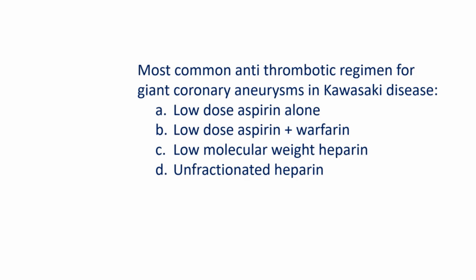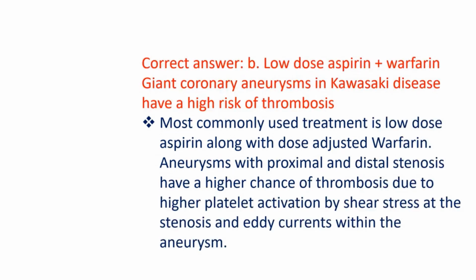Most common antithrombotic regimen for giant coronary artery aneurysms in Kawasaki disease. A. Low dose aspirin alone. B. Low dose aspirin plus warfarin. C. Low molecular weight heparin. D. Unfractionated heparin. Correct answer B. Low dose aspirin plus warfarin. Giant coronary aneurysms in Kawasaki disease have a high risk of thrombosis. Most commonly used treatment is low dose aspirin along with dose adjusted warfarin.